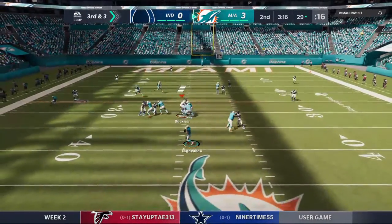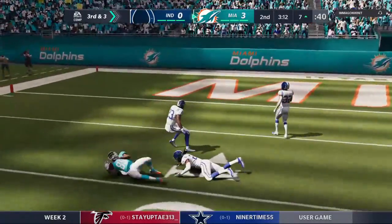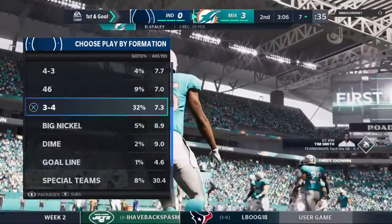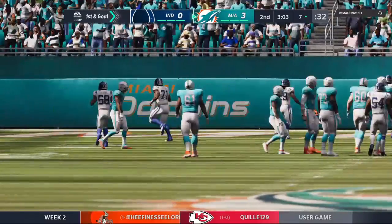Now Tua. That is caught right at the 10-yard line. And finally down he goes as they work it inside the 10 to the 7. They're able to convert on third down, and that sets up a 1st and goal.